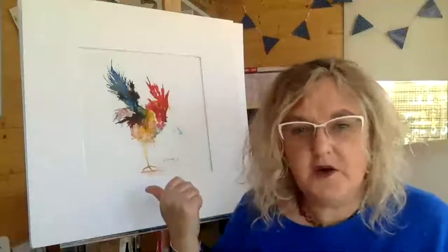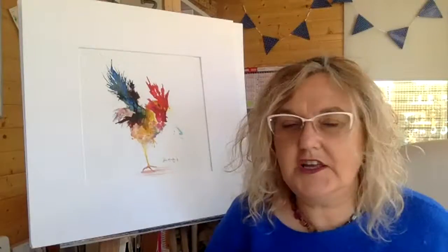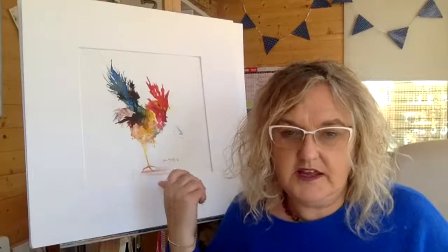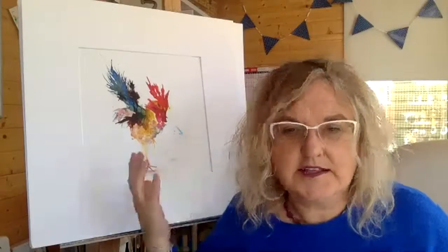What sort of, within the artist, for what I'm doing here, it's sort of like an abstract chicken. This is Amberton the chicken, but maybe this is what I would call, it's a watercolor, it's abstract, it's got ink in it, and it's vibrant.